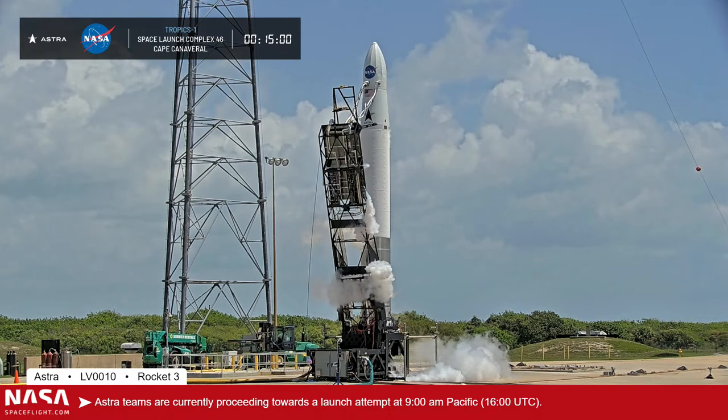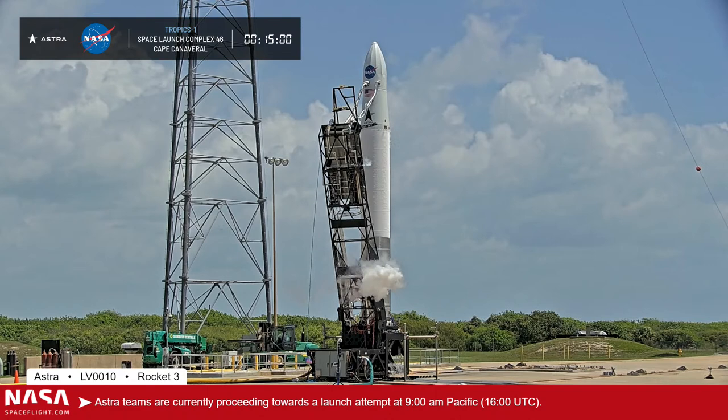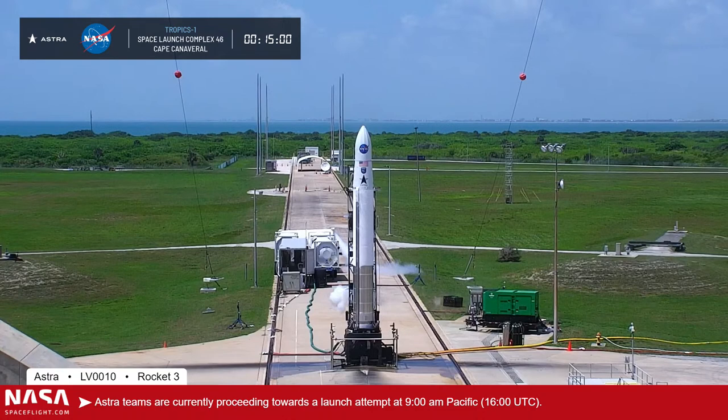So while teams are working to resolve this hold at T-minus 15 minutes, and again, we'll provide updates as soon as we have them, we do have a couple more questions coming in. So let's start with this one from Don, which asks, what is the thrust of this rocket, Amanda? So the first stage of the rocket has a total combined thrust of 32,500 pounds to lift us up from the launch pad, and then our upper stage has 740 pounds of thrust.